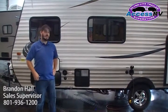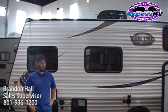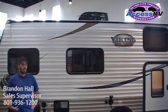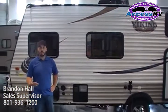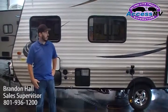The overall height of the Vikings, the normal ceiling height is 6'1" on the interior. These guys have a 6'4". So all you people that are a little bit taller, you don't have to worry about smashing your head on the air conditioner shroud. Helps a lot.